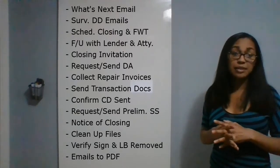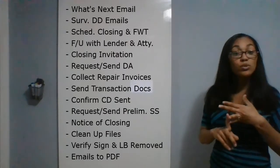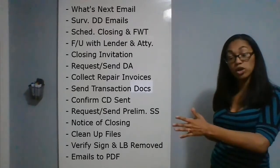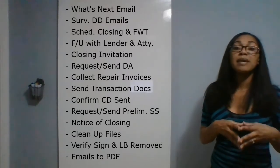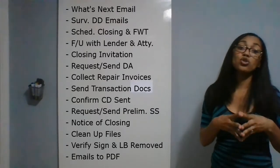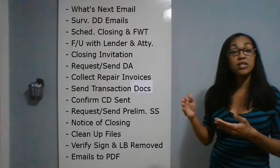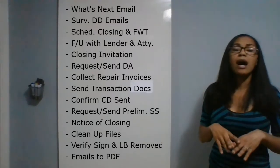And in that email, I basically request the utility disclosure, the instructions to closing attorney. I will coordinate the scheduling on the closing and the final walkthrough with the co-op and the attorney. I'll verify it's pending in the MLS. And I coordinate with the lender and attorney throughout the process, making sure that we're on track. Now, a week before closing is when I will send out a closing invitation with the attorney's address and phone number, everything that they would need.